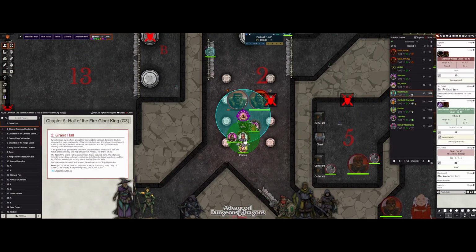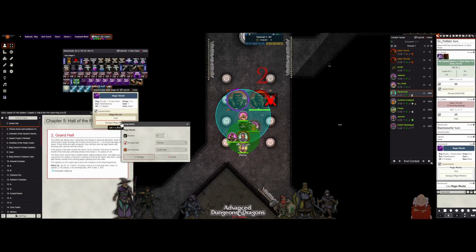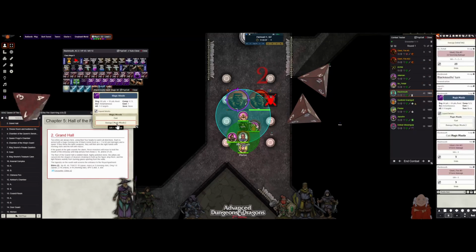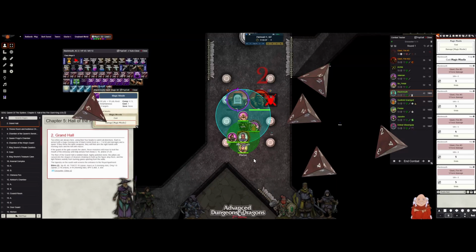So you got a new sword. I just noticed that. Yes, he does. He got a giant slayer at the end of the last adventure. So Blackmouth is going to do a magic missile barrage against the same giant that Sir Finfall just attacked. And he gets 5 of them. And the barrage of magic missiles slays the giant. That is his turn.